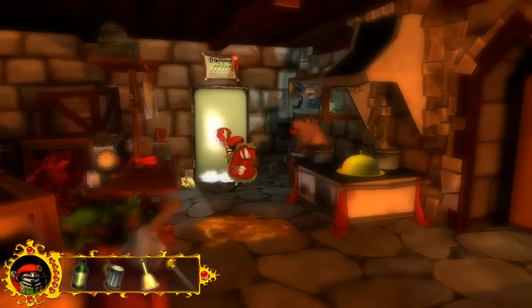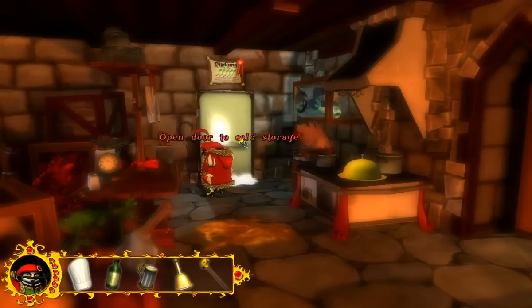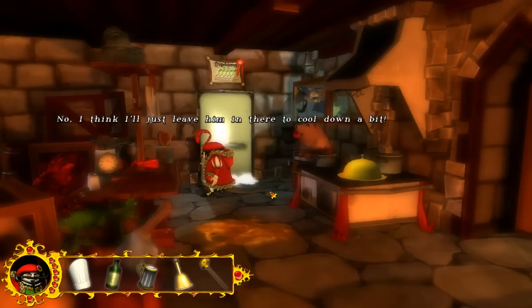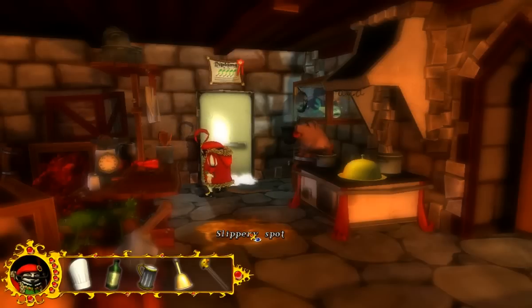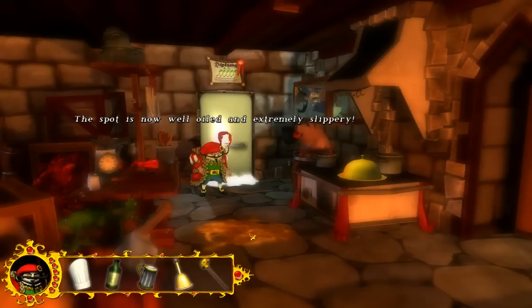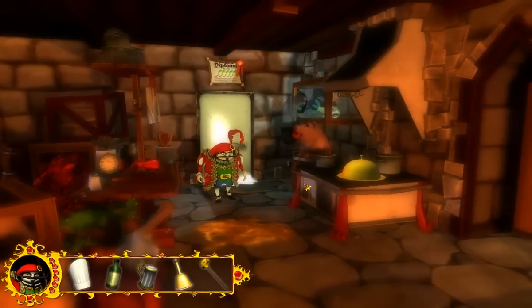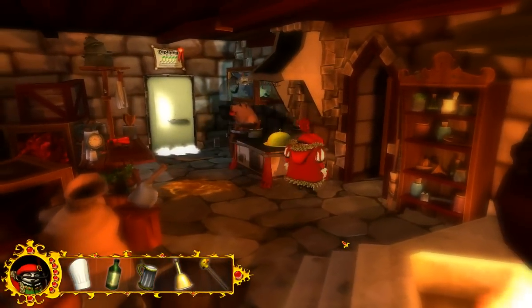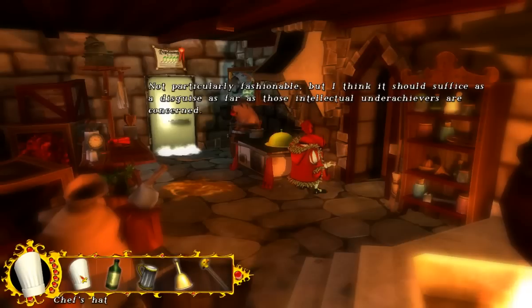Okay. No, I think I'll just leave him in there to cool down a bit. How horrible. The spot is now well oiled and extremely slippery. Okay. Not particularly fashionable, but I think it should suffice as a disguise, as far as those intellectual underachievers are concerned.